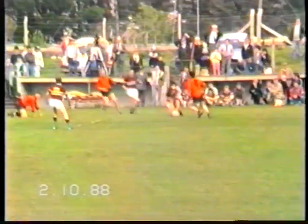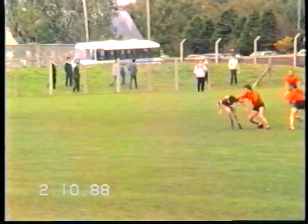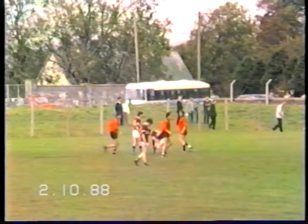He tries to link up to a man who slips. It's collected by Austin Mortimer. Austin puts it in not too high. Comes to Ger Gibbons, gets a shove in the back. The referee lets it go. Shrule still would appear to have the advantage, but now it's broken up. And he has a free out to Ballyhaunis.